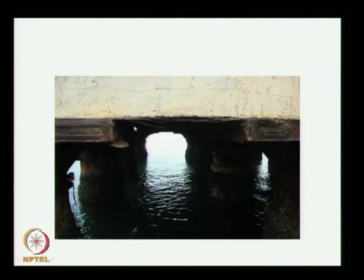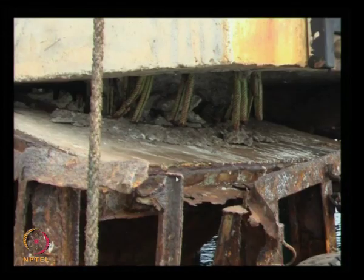These dolphins generally have an RCC deck and they will be supported on piles. You can see some discoloration here. This is the biofouling which takes place. They use a liner, and that liner is getting corroded, that is also what you are seeing. This is one side of the dolphin which is not damaged. We see the other side of the dolphin, it has got completely damaged.